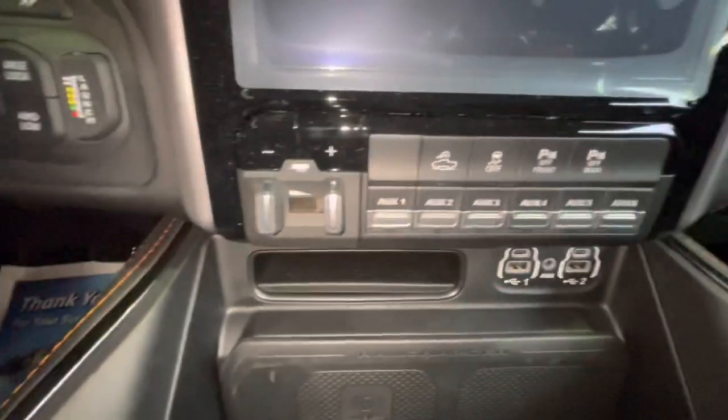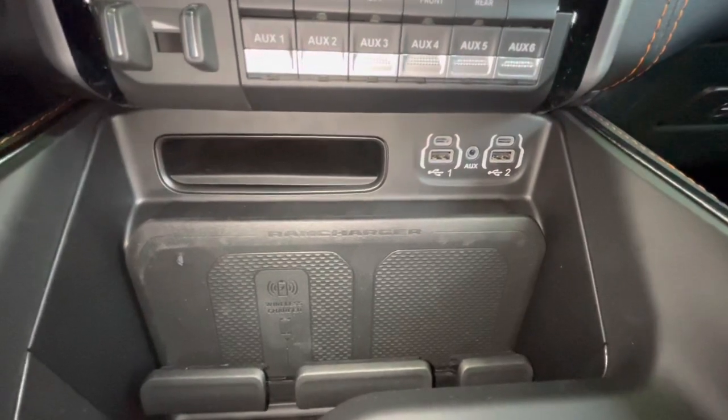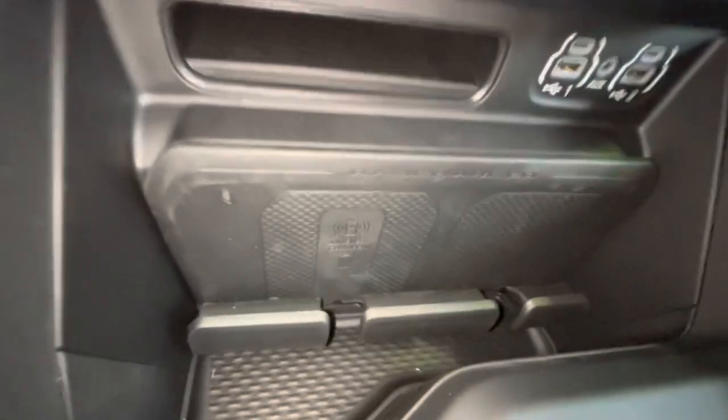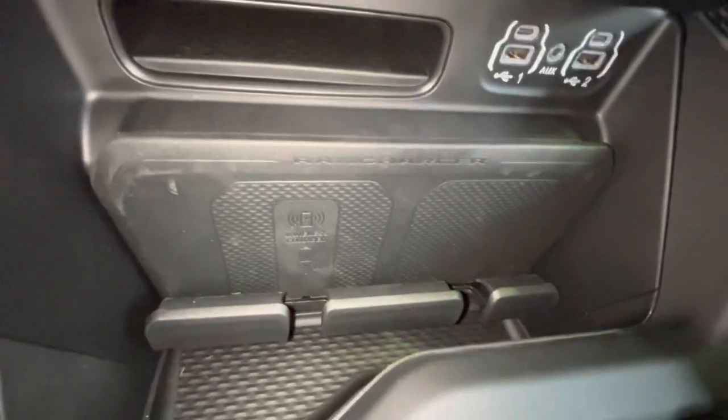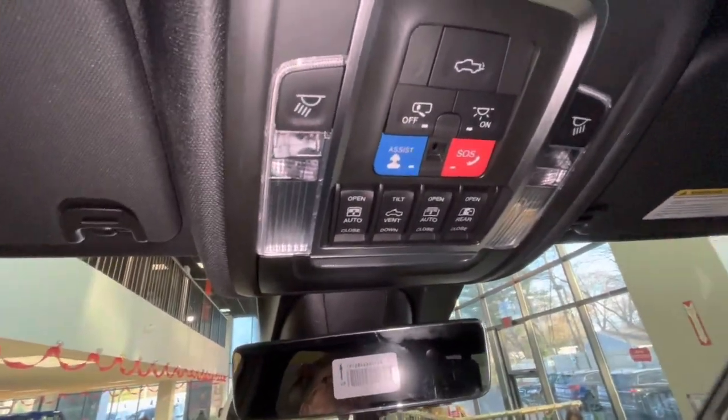You have all your buttons here, auxiliary buttons for all the different things that you would definitely add to the vehicle in terms of lighting. This does have the tow package, and it has the trailer guidance there. It's got wireless charging with wireless Apple CarPlay. You have some more buttons up top. Really cool, really nice. Now you can definitely see you have the dual panoramic sunroof.